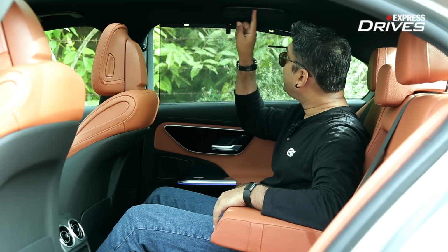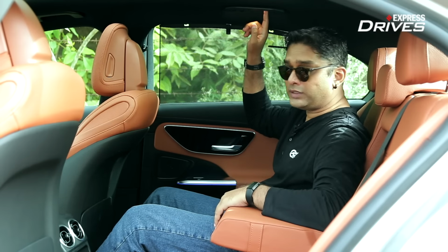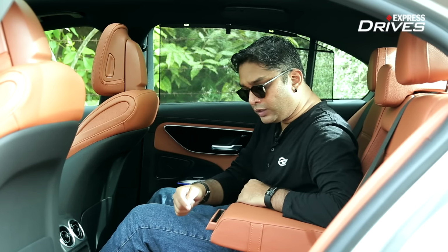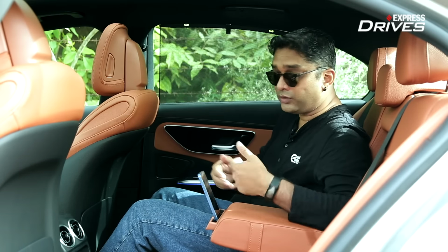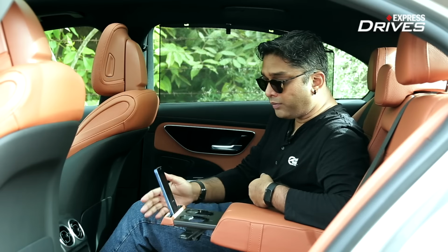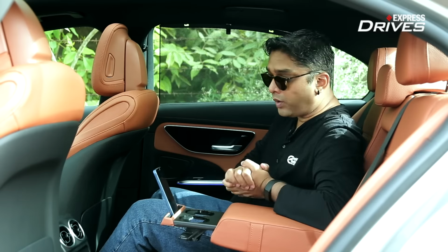It also comes with reading lights right here, so another practical feature. Obviously it comes with an armrest. Now you click it once, a slot comes in, and you can just place your phone right here, and you can watch while you're driven somewhere. And if you want the cup holders, click again, and the two cup holders pop up.